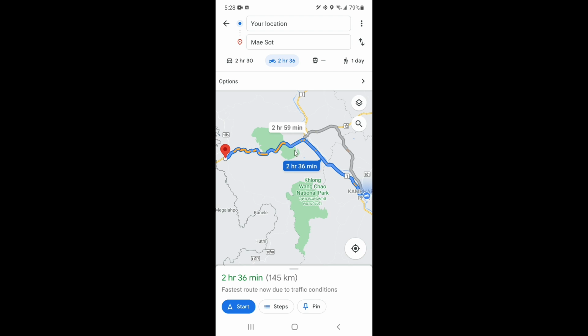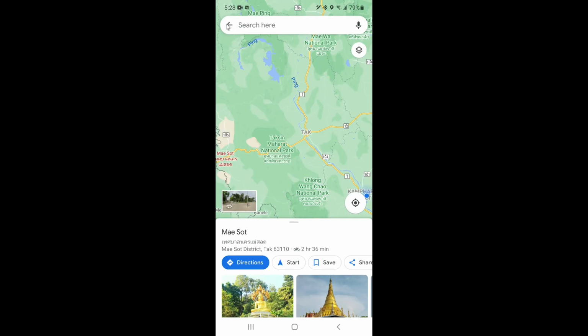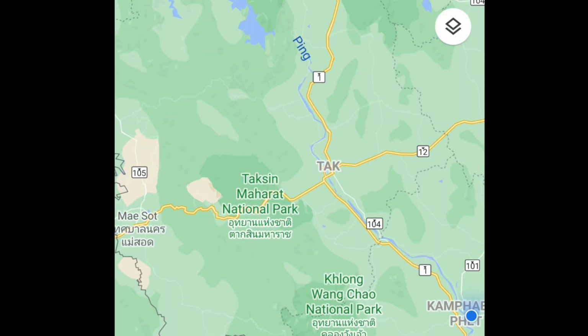So I am going to try and go a more direct route, but I am looking for a smaller road to get me from Gampheng Phet up to Highway 12. And I did a bit of research yesterday, and this is what I wanted to show you in this little screen capture before we get started on the ride today.